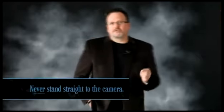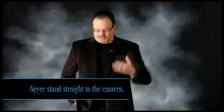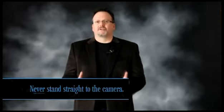So the first rule is position, and the most important thing with position is never straight to the camera. Because this is the widest you'll ever look, when you're straight onto the camera. So we always want to be at an angle. So the first thing to keep in mind is turn at a little slight angle. That's going to make you look slimmer, because look at me, I'm a heavy guy. This is the heaviest I'm going to look on camera. I turn like this and oh my God, I'm thin. It's amazing. So never straight to the camera.